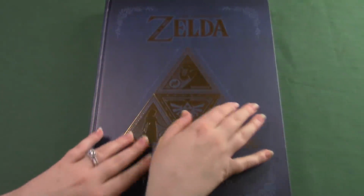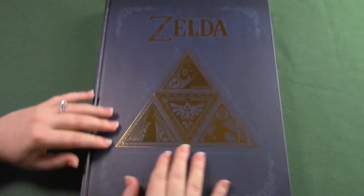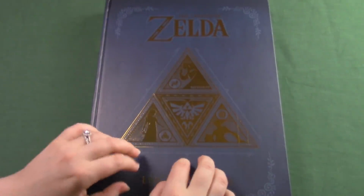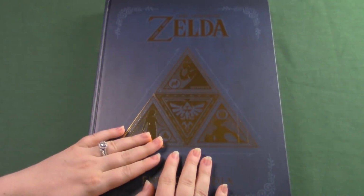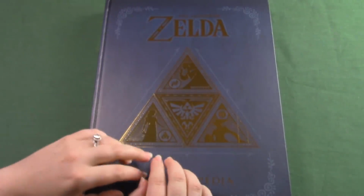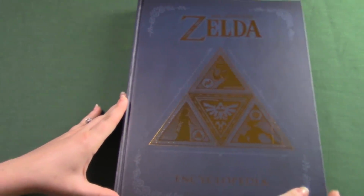Here it is without the packaging. Oh, I'm in love with this blue color. I think it looks so nice with the gold. You can see that we have the Triforce here with Ganondorf, Zelda, and Link. Now I've heard that the timeline of the games has slightly changed in this book compared to Hyrule Historia. So I actually have Hyrule Historia next to me, and maybe if we happen upon that page we can see what the changes are. But let me open this up now.